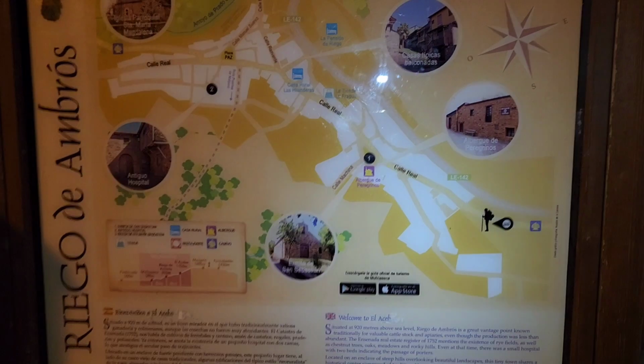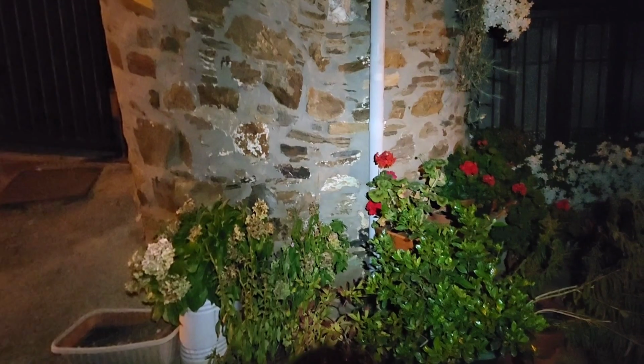Yeah, it's Rego de Ambros. Rego de Ambros. There are all these beautiful flowers up there, too. Look at all those. So pretty. Look at them. You don't have a yard? It's okay. We'll just put flowers all around your house. Oh, so pretty.